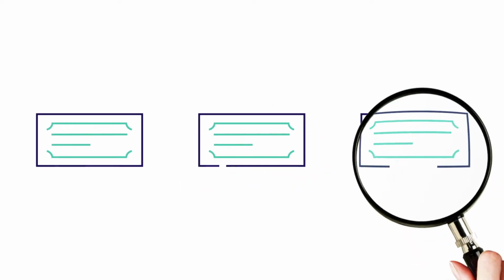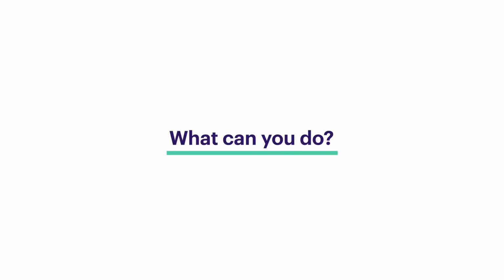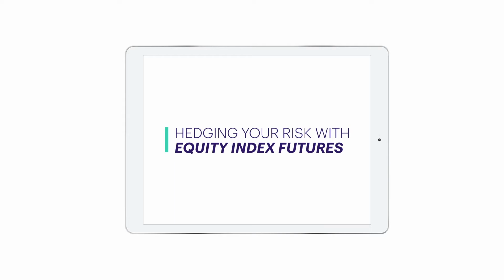Imagine you're a stock investor. You don't want to sell the stocks you own, but at the same time, you know that markets can be volatile and you'd like to protect your portfolio from downside risk. What can you do? There are several strategies available to you, but here's one you may not have considered: hedging your risk with equity index futures.